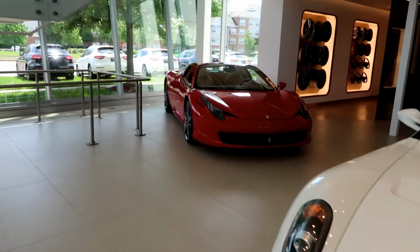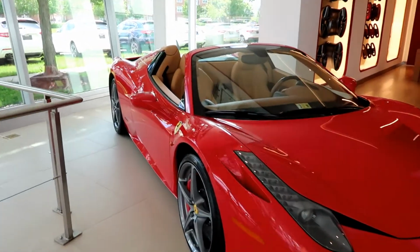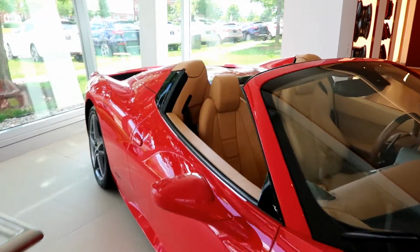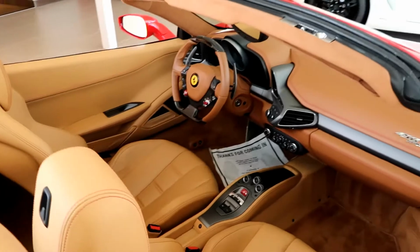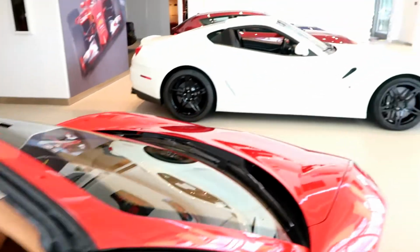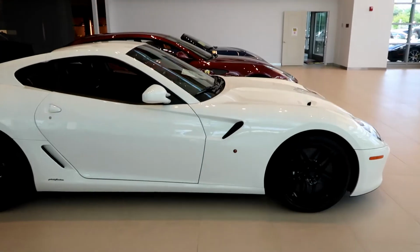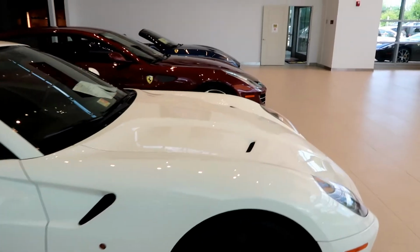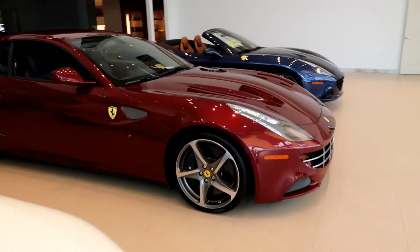Some nice spider right here. Let's check this one out. 458 Italian. Beautiful. Just wanted to check it out because the Ferrari dealership is obviously right next to the Lambo dealership, so.